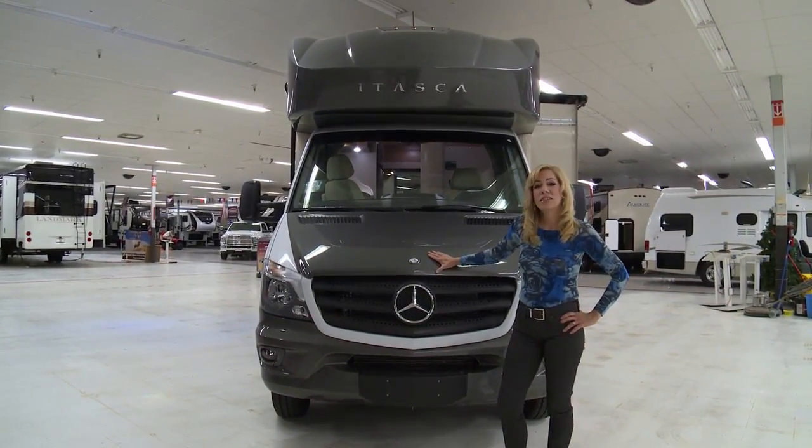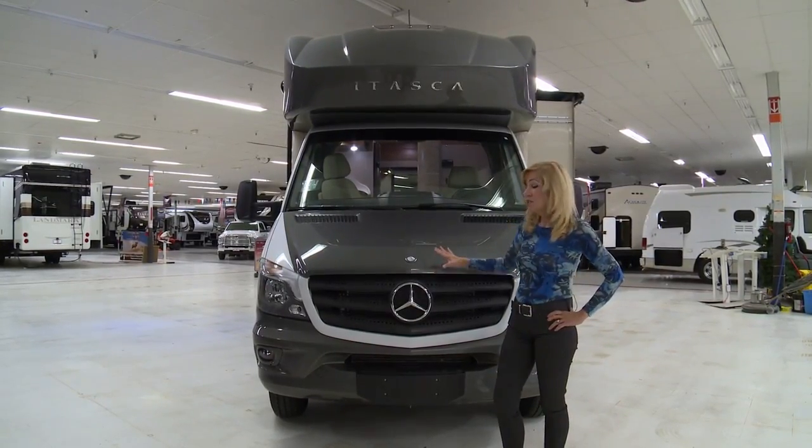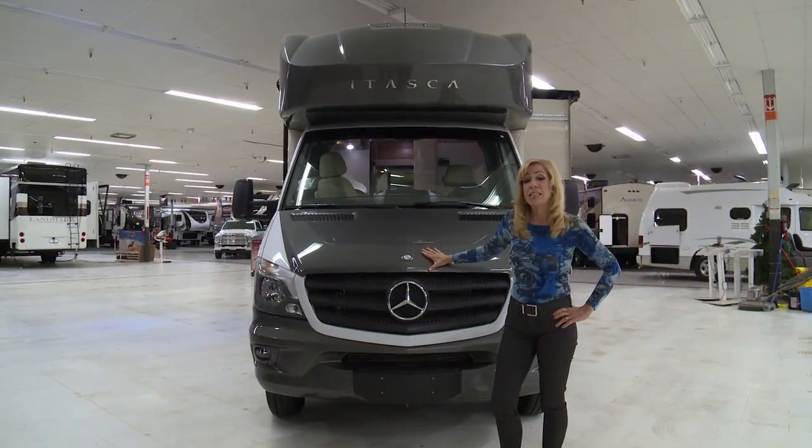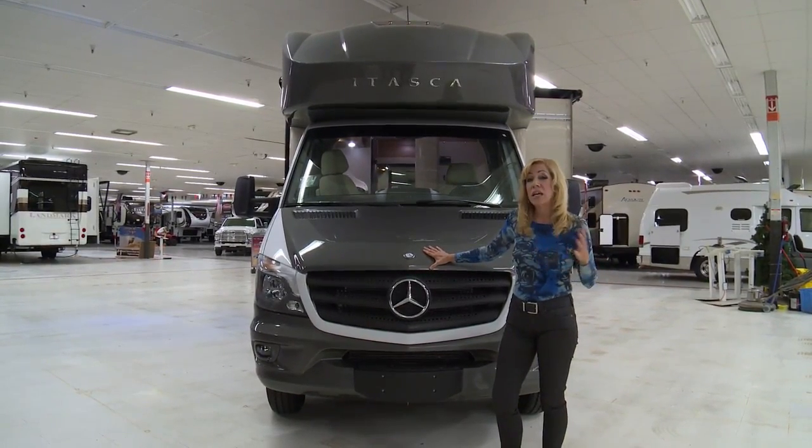Well, here is the 2016 Navion by Winnebago that we just took to San Francisco RV Resort. Now, this is built on a Mercedes chassis. It's a turbo diesel, and it gets anywhere from between 17 and 20 miles per gallon. Let's check it out.